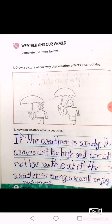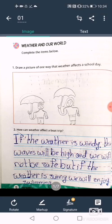Okay? So again, weather is a very, very important thing to know when we plan a trip, because weather can affect about everything we do. Okay, now look at this page.